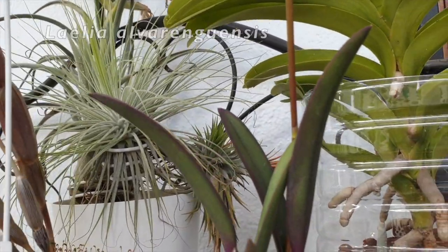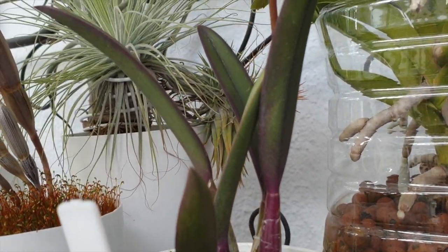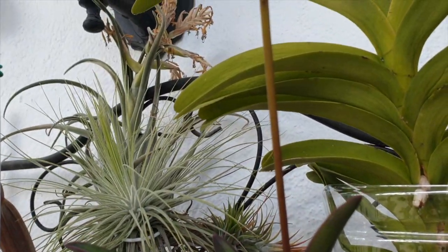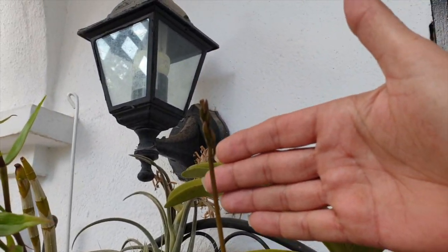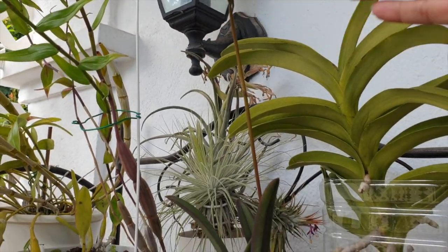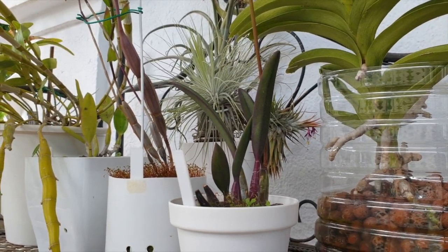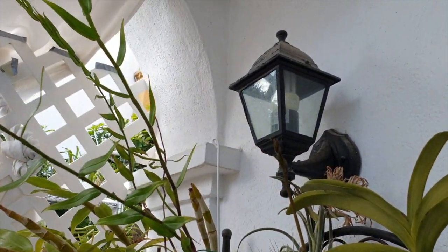And look at this, my Albarigüensis, ripiculous laelia. Check this out. Going up and up, very tall spike. Look, amazing. Gotta be careful with that one. Also, first time bloomer, that's gonna be a pretty one. I'm looking forward to that.